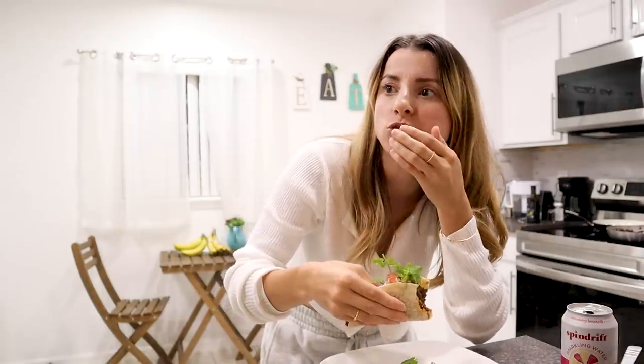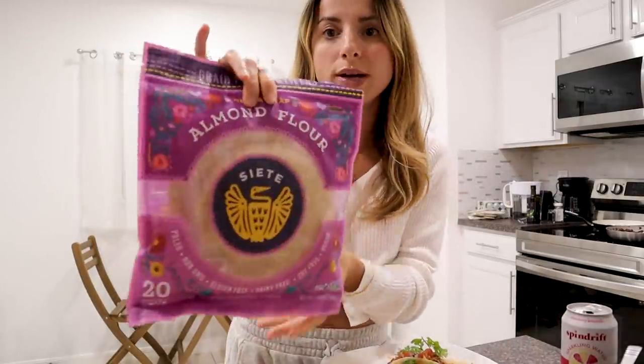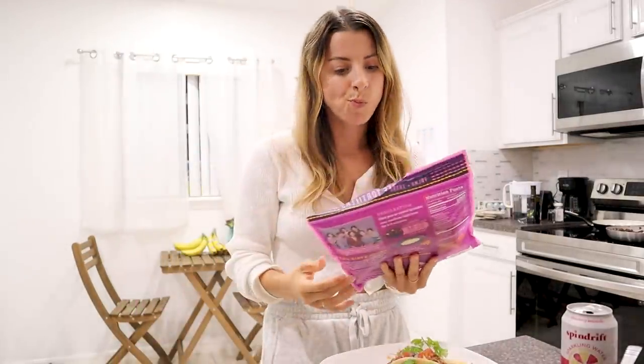Mmm, the tortillas are really good. They're these gluten-free almond ones from Siete. Mmm, really good. Some of their other ones have crumbled on me, but this one, I just warmed it up for 15 seconds on each side, and they're really, really good. So I'm gonna eat this, enjoy my little sparkling water. Probably gonna maybe have some ice cream later, I don't know.